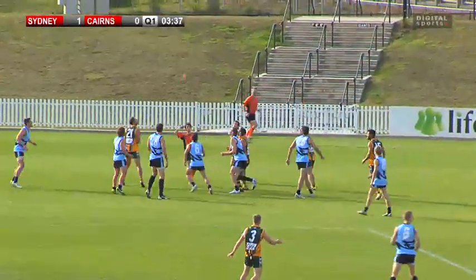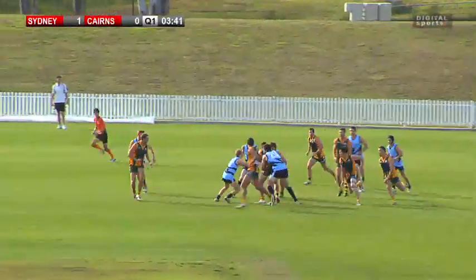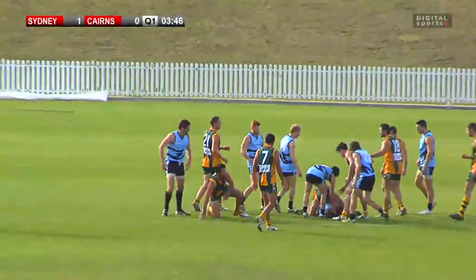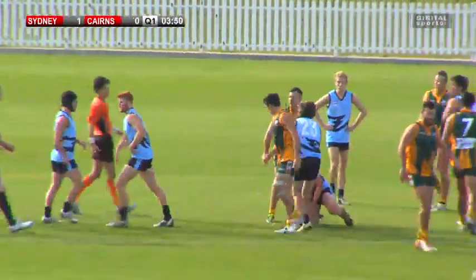We'll have a ball up. Doing the ruck work there, Ericsson for the Blues, for Sydney. Good Hall in there as well. He's wrapped up at the bottom of the tackle, and we'll have another ball up.